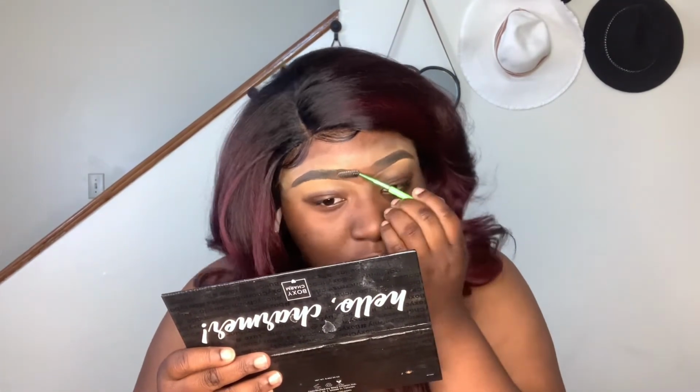Okay, you guys, so for this concealer, I like it. Y'all might think it's a little too light, but for real, me personally, this is how I have my concealer color. And if y'all see most of my videos and my content, I like my eyebrows to be like this.